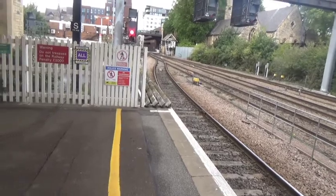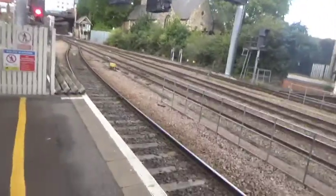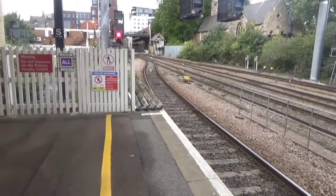I'm predicting it to be a 170, but I'm fully expecting a 156. I mean, my train earlier was a 156.415, as you saw, which will be making its return shortly. And no, I won't be catching it. So I'll be staying another hour.